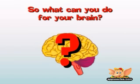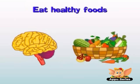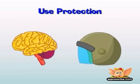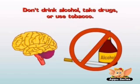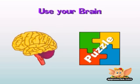So what can you do for your brain? Well, there are lots of things for you to do. First, eat really healthy foods that contain potassium and calcium. These two minerals are very important for the nervous system. Exercise. Get a lot of playtime. Use good protection. Wear a helmet when you ride your bike or play other sports that require head protection. Don't drink alcohol or take drugs or use tobacco. And most important, use your brain.